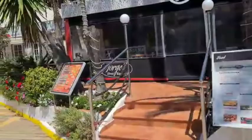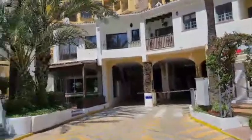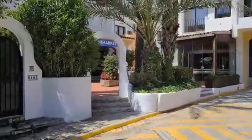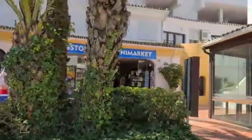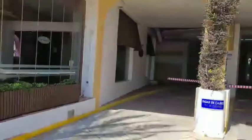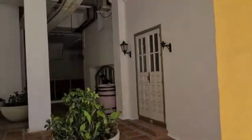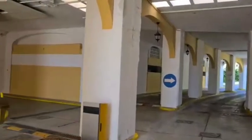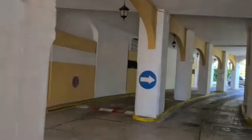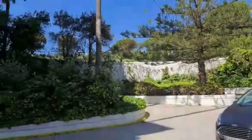So here are more restaurants. Like I said before, there's plenty of restaurants, bars, golf places, and karaoke as well. And a convenience store for people just to get food at cheap prices. So like I said, there are lots of parking lots, so you won't run out of parking.